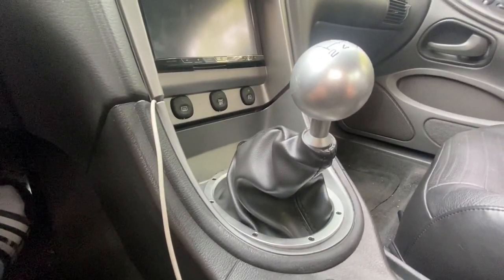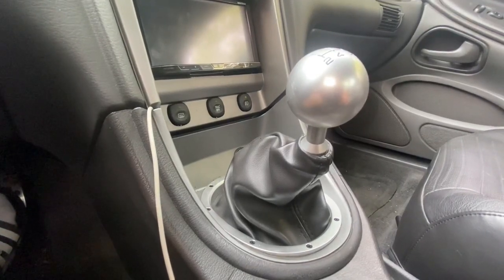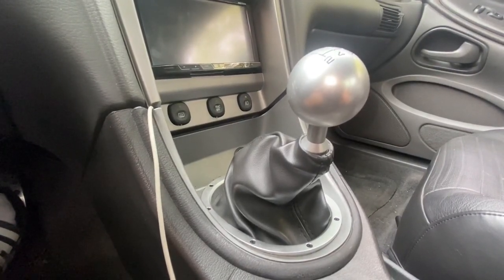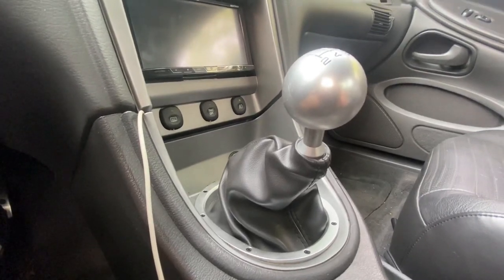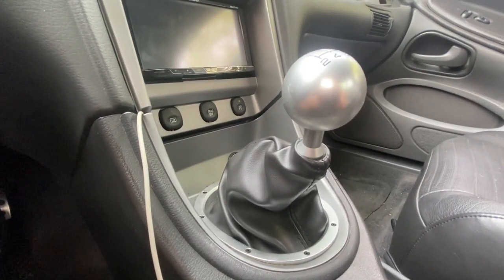Also, the car is a 5-speed manual. I'm pretty sure I'm running a Steeda Tri-X shifter, or Steeda, however you guys pronounce it. I plan on going MGW in the future. I heard it's a great shifter.